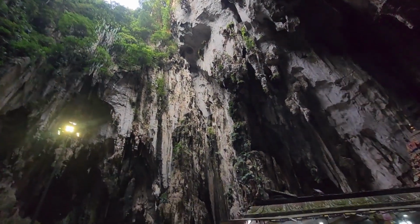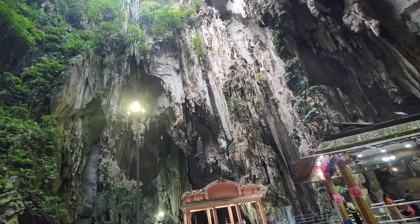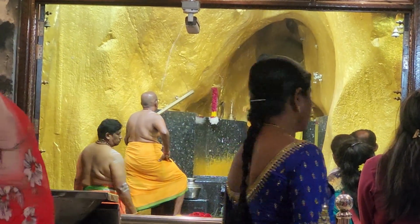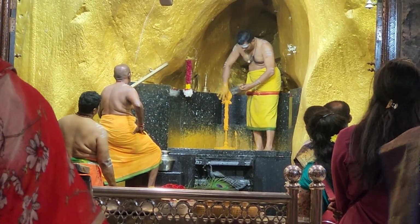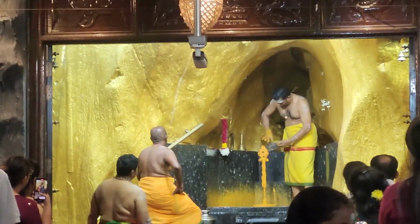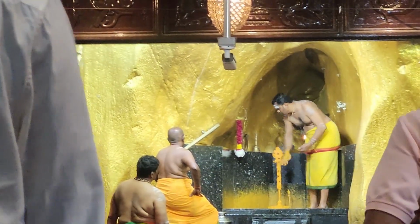Personally, I cannot describe how awesome it was being in here. So inside there were several temples. There was a ceremony going on in one of them. I couldn't quite identify what was going on, and I wasn't going to ask anybody because I didn't want to break up what was going on or distract from the proceedings. I was just taking in what was happening.